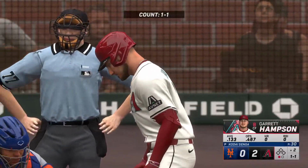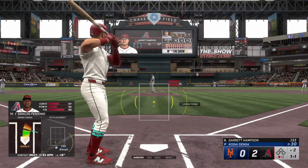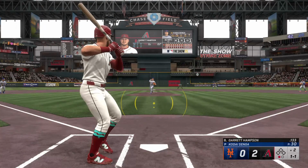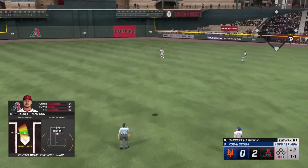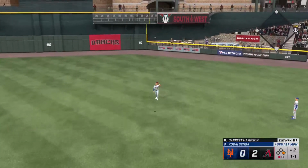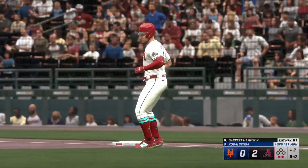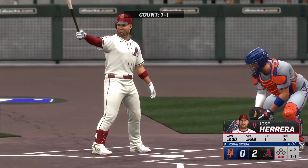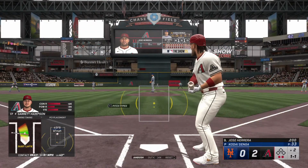Here's Garrett Hampson. This is a guy you got to keep an eye on when he digs in. Definitely been known to drop a drag bunt from time to time, and he's pretty good at it, Chris. Yeah, and he creates a sense of urgency for the defense because of the speed, because of the ability to put down that bunt. Taylor makes the grab, 2 down. Jose Herrera stands in now for the Diamondbacks. 2 outs, bases empty.